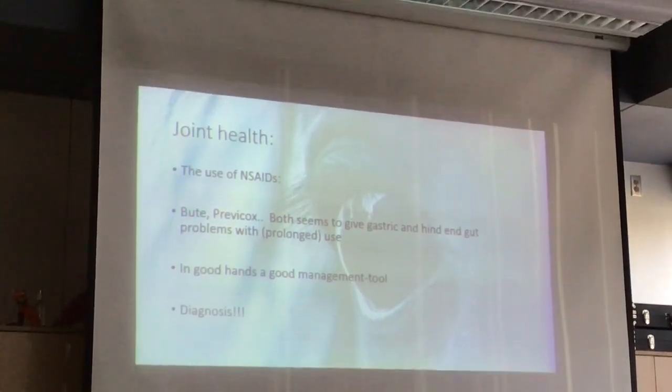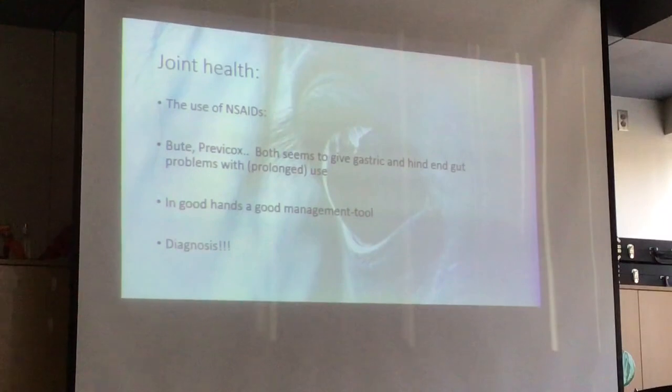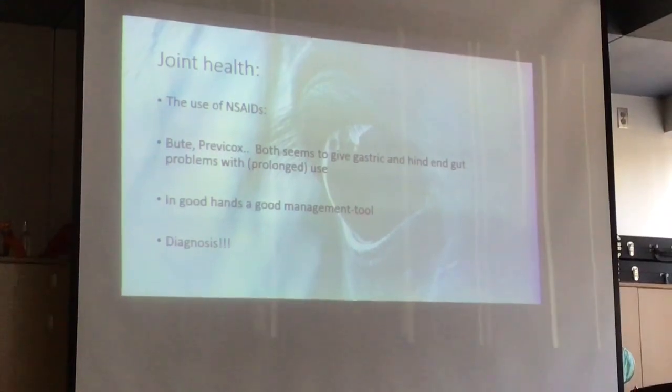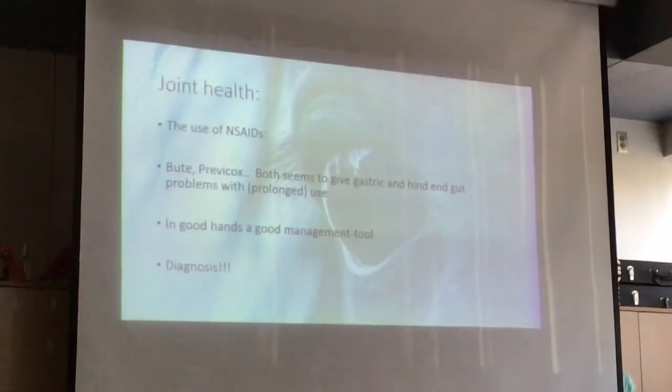Bute has been used for a long time in many horses, for like 2 to 3 years sometimes, without too many side effects. Previcox, if you read the label, is only for 3 weeks. It has not been tested any longer. We also don't know if it's safe for longer. For bute, we know from 20, 30 years that it works quite well for longer. Previcox, we have no idea.